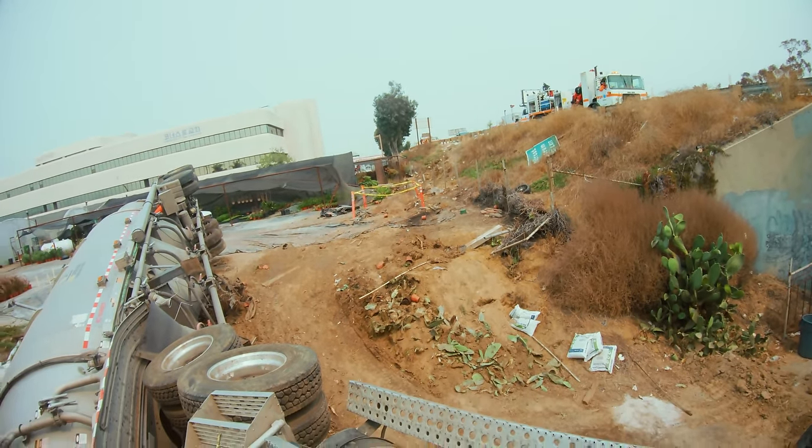This? No? Oh, the gate? Yeah, let me get my gloves. Oops, almost forgot. There you go. Good job, guys. Good, good, good.